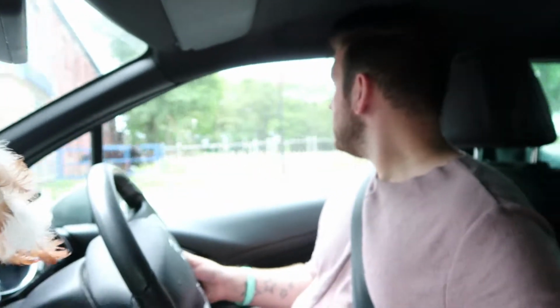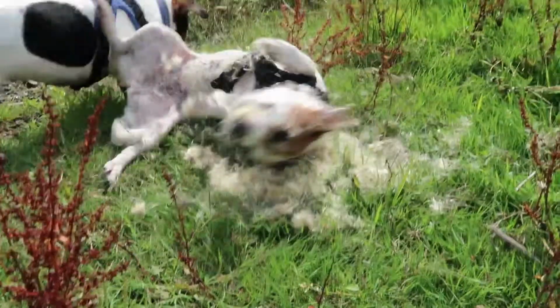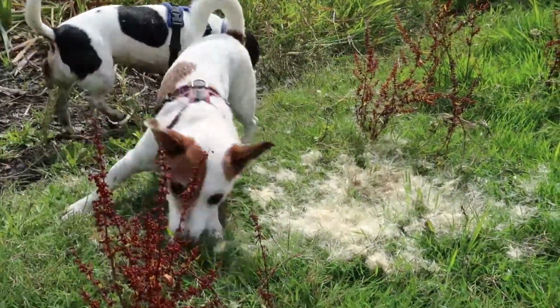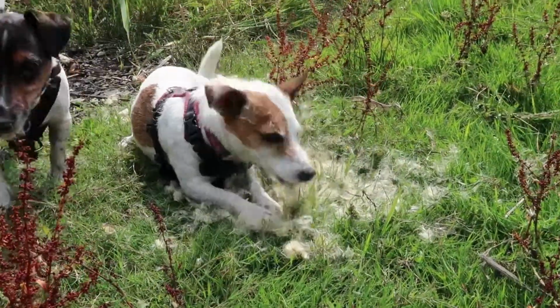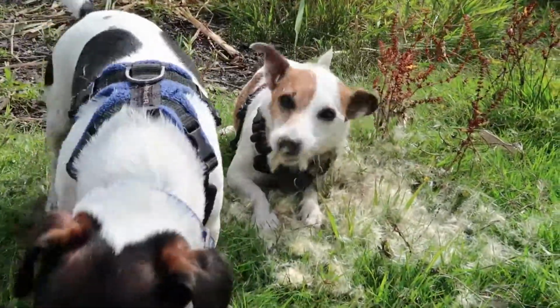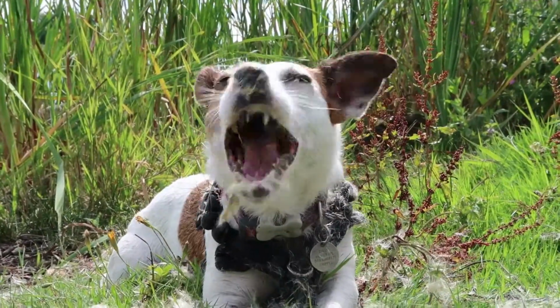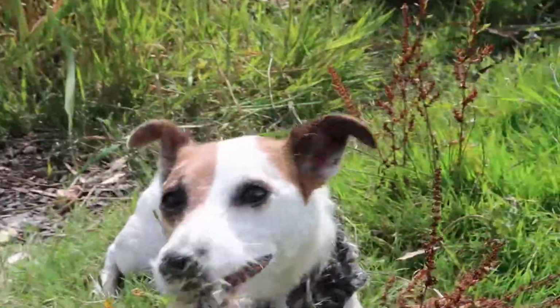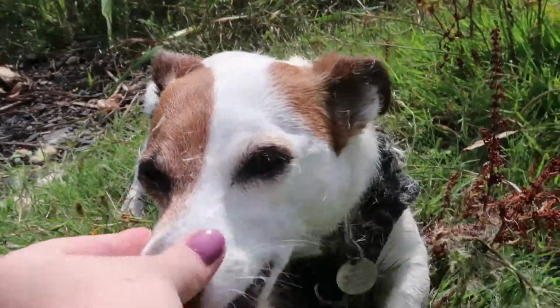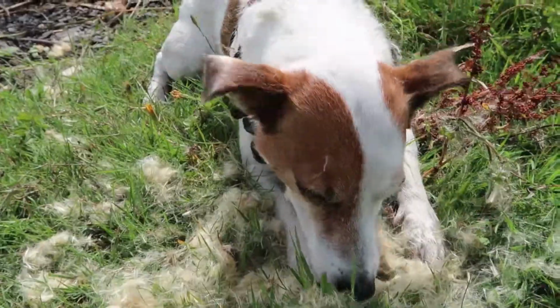What's that cow doing? It just had its head poking out. It's such a beautiful, chill day. If you're wondering, that stuff is inside reeds, and the dogs are chewing it and rolling in it. Spit it out. Come here. Yeah. Come here.